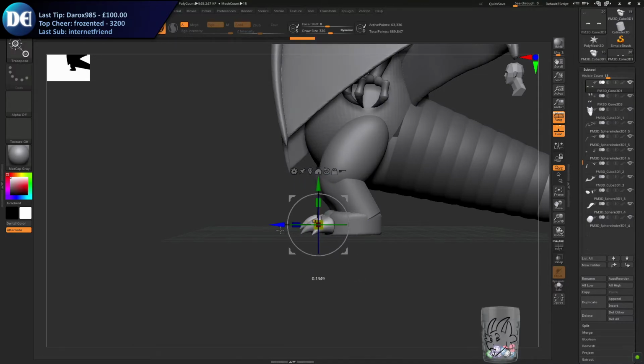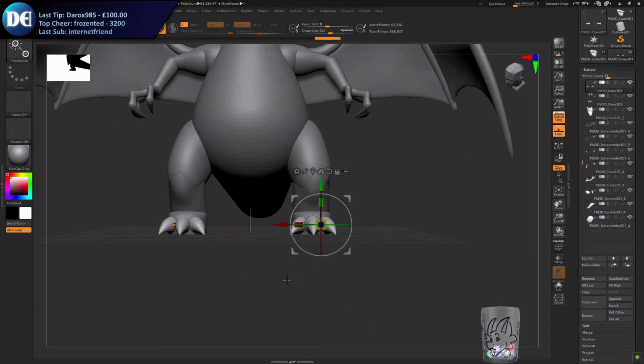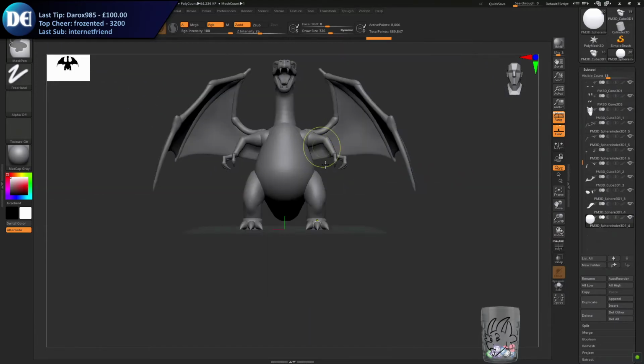Bear with me, having a brain fart. There we go. Oh, that's weird. Just something a bit funky was happening there. But we're fine. Back to the cylinder.